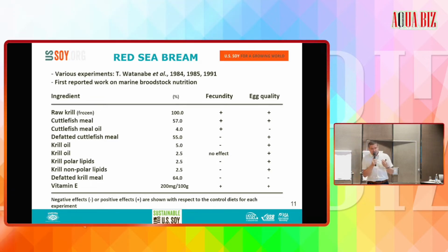You can find these references in the 1980s, many papers. You think they are the same paper, but they're actually different, on red sea bream. Basically, when he fed the fish with raw krill, pre-frozen raw krill, 100%, this improved both fecundity and egg quality. When he fed with cuttlefish meal, 57% in pellets, both fecundity and egg quality were improved.